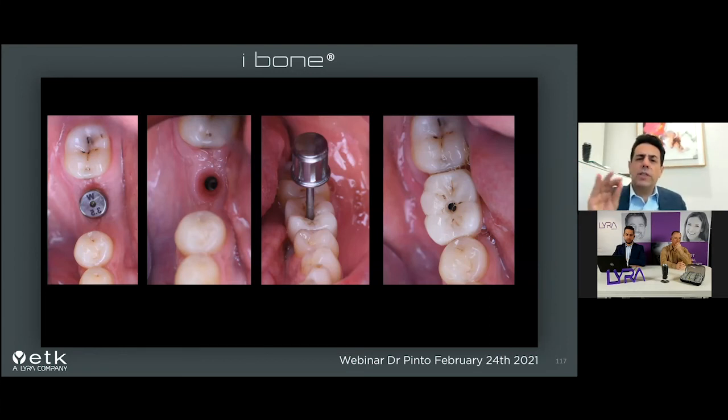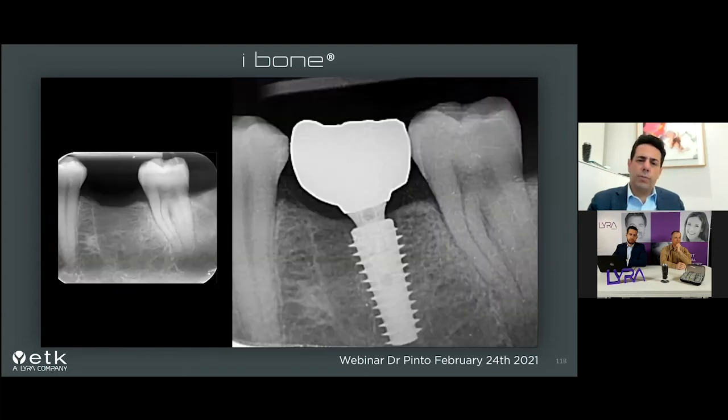Always screw retainer for the crown. I told you many times that I will repeat it enough. We try to use only zirconia crown, because the quality of the healing of the gum around the crown is better with zirconia, and only screw retainer, because we don't want to have cement in the sulcus and to disturb our surgery and our bone, of course.